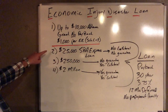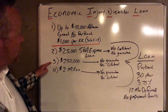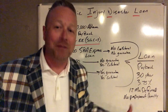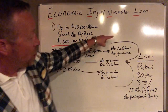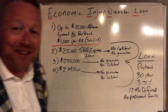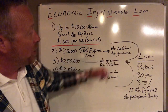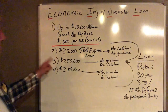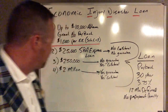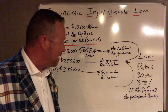Then the next level is a $25,000, what they call an SBA Express loan. Then there's a $250,000 level and a $2 million level. The biggest differences between these 3 is just what's required with the loan. Up to $25,000 in addition to the advance, so this would be above the advance: no collateral, no guarantee. Up to $250,000, no guarantee, but does require collateral. And then up to $2 million, yes, you have to guarantee it, and yes, you have to have collateral.